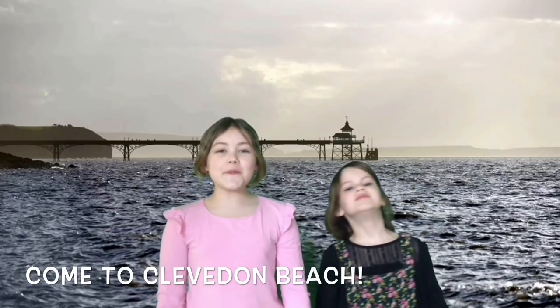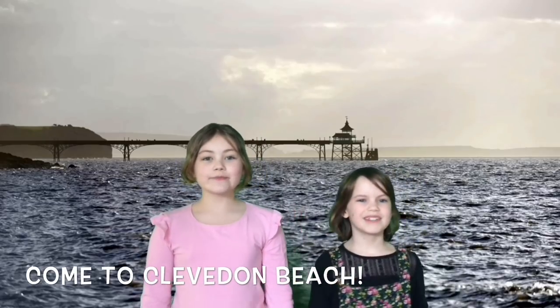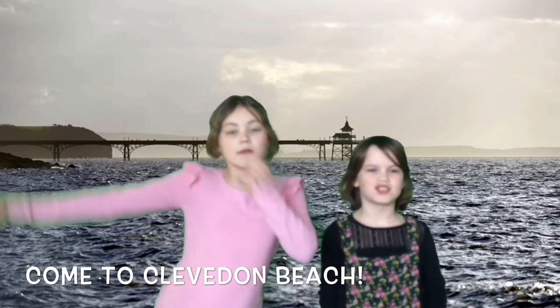This beach is an amazing place to visit. Here are three reasons to come to Clevedon Beach. One, it is a pebble beach. Secondly, it has cool, cold water. Thirdly, it is an all-weather beach. There's also a wonderful pier that you can visit next to the beach. So there you have it, the wonders of Clevedon Beach.